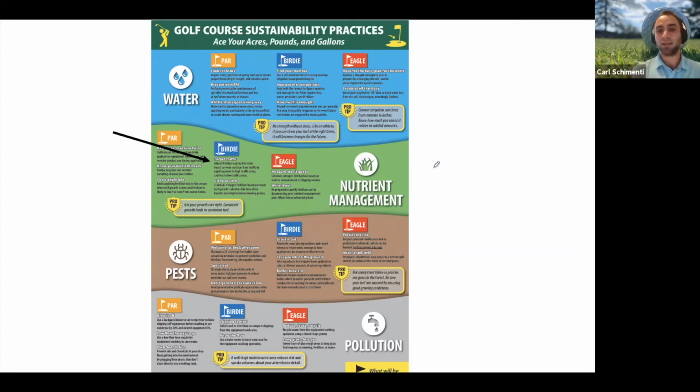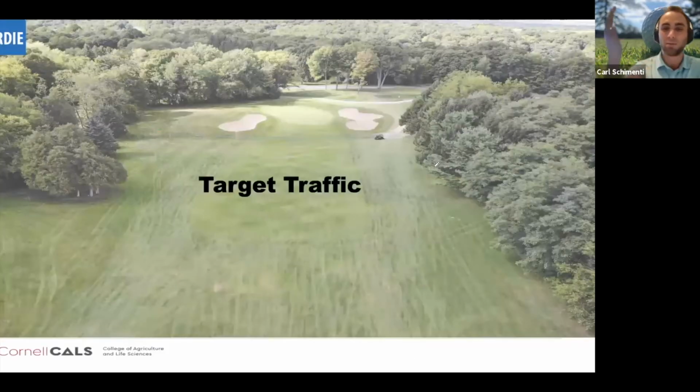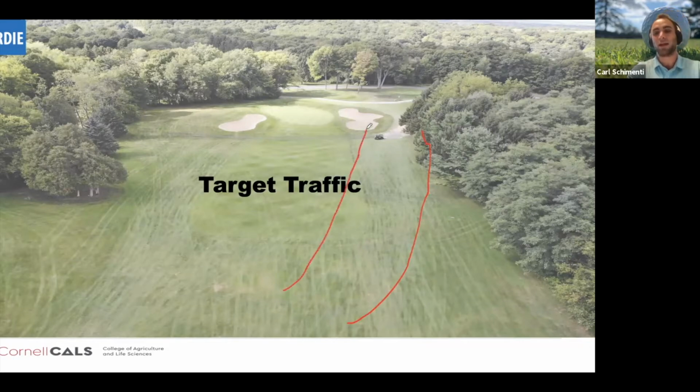So another thing relating to growth is traffic, right? And I don't think we could find a better picture illustrating traffic for the year of 2020 than this. It's a drone shot of the 16th hole at Green Lake State Park. 2020, the year of the single cart rider. And you can really see that cart traffic right up the right-hand side of this hole. And what we're looking at here is obviously this part of the rough, maybe this corner of the fairway, getting driven over a lot. There's a lot of traffic.